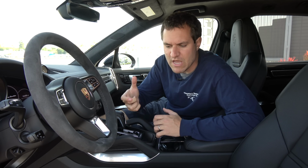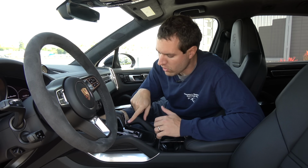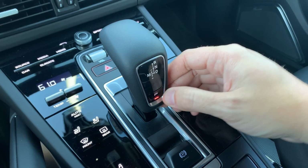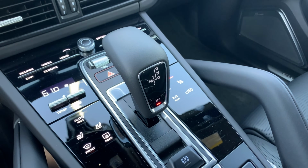A little bit more unusual is the fact that park is not included in that trigger shift thing. Instead, park is a little button on the front of the shift lever at the very bottom. If you want to put the car in park, you press this tiny little button, and it goes into park.